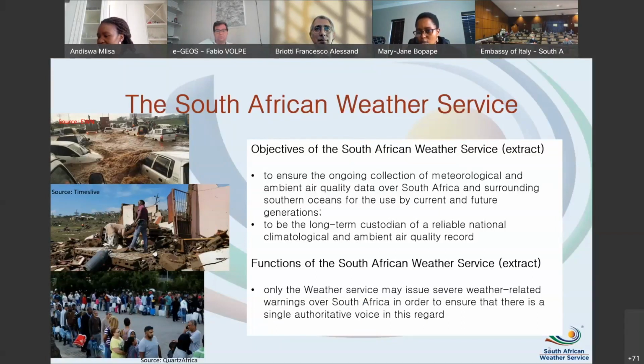I will not speak much on the air quality work that we are doing, but Peter in his presentation covered the SACI's work that the South African Weather Service is doing.